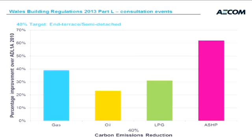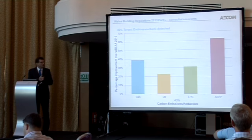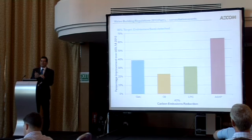Okay, this also gives an understanding of what it will mean for other fuel types. So on the left-hand side, we've got 40% roughly for gas. What we had for oil and LPG previously had to have harder fabric and service specifications to meet the carbon target in 2010. By now having the same specifications, the relative jump for oil and LPG is less than for gas. On the other hand, air source heat pumps had the fuel factor.